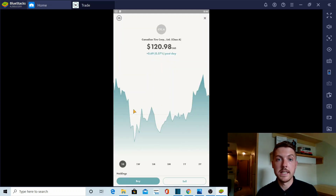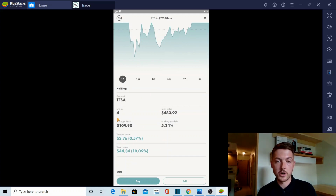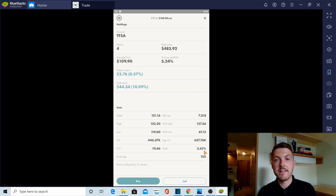Next up, we got Canadian Tire, currently trading for $120. I have 4 shares of Canadian Tire at an average price of $109. I'm up $44 altogether with this stock. It makes up over 5% of my portfolio and has a dividend yield of 3.62%, which is pretty nice.